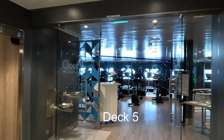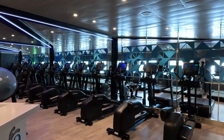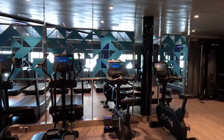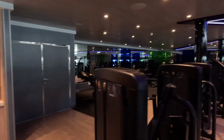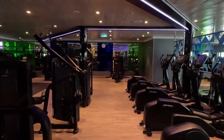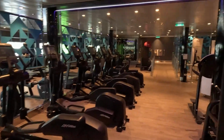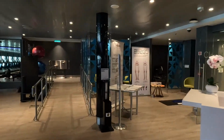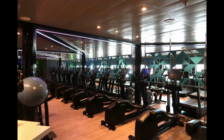Here's Cloud 9 Fitness Center and Spa. You have a lot of machines. There's your towels over here. Here's your weights. All your liftables, treadmills are back there. And then the spa is on the opposite side.